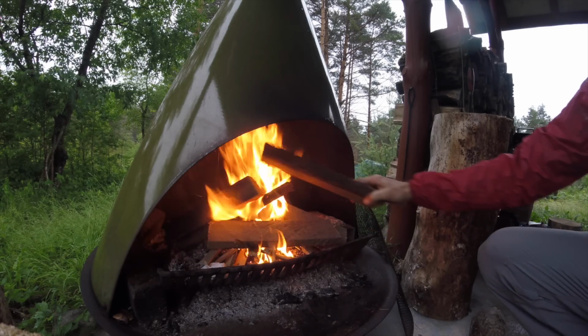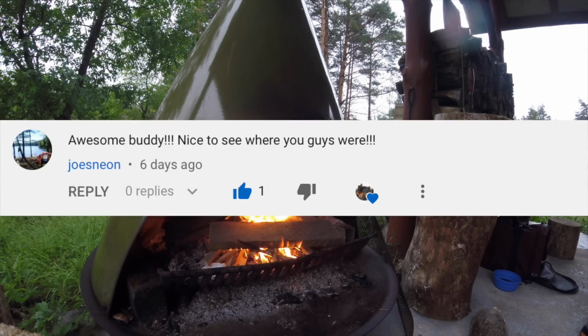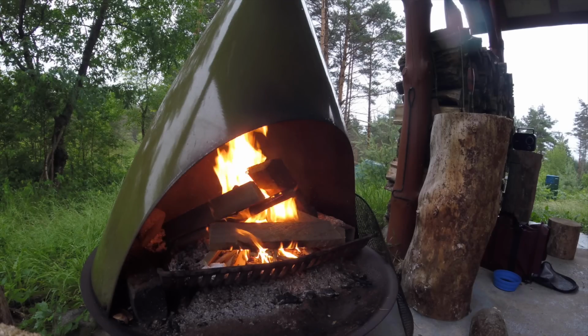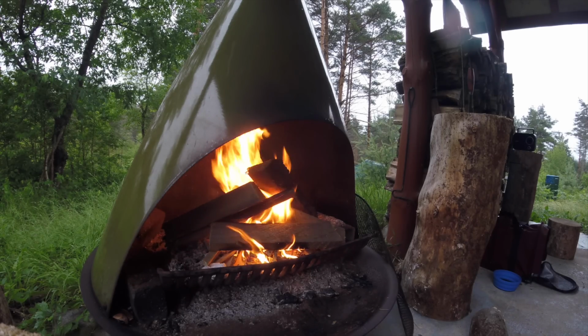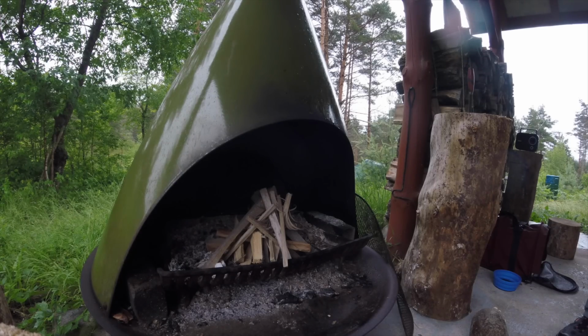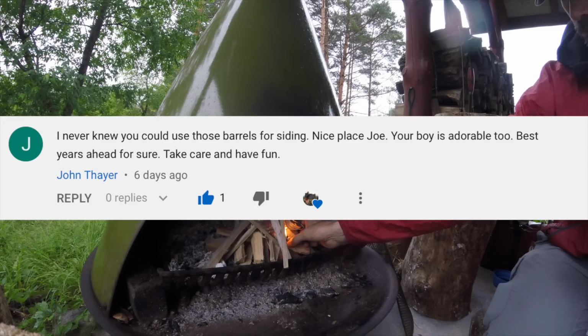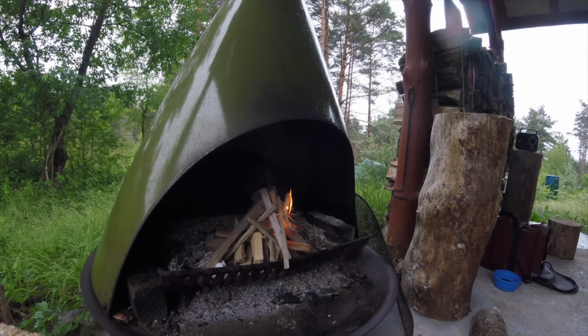Joe's Neon. So what's up, Joe? I got to get back up and see Joe's Neon sometime soon. Joe says, awesome, buddy, nice to see where you guys were. Yeah, I stopped by Joe's Neon on the way back from this trip, so he was getting to hear about it a little bit. It was good seeing you, and I'm going to see you again soon, man. John Thayer says, I never knew you could use those barrels for siding. Nice place, Joe. Your boy is adorable, too. Thanks, man. Best years ahead for sure. Take care and have fun.